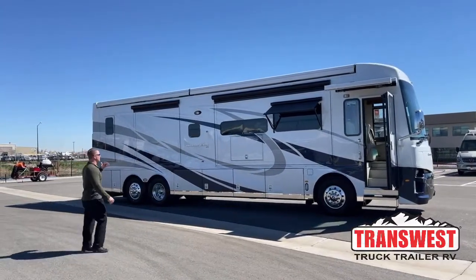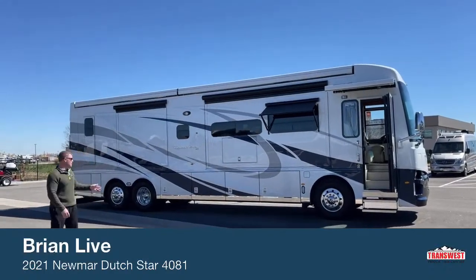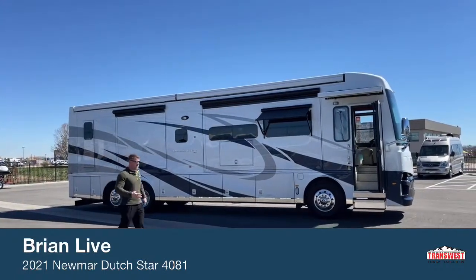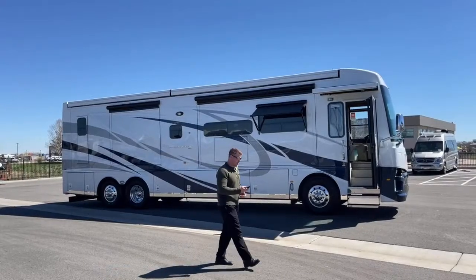First thing I want to point out, we did do a special order paint job for this coach. So the white, the blue, the gray, kind of neutral, good looking colors. If you want, I'll get you my email, and I can send the paint rendering that Newmar provides us so you can actually see how we broke that color down.